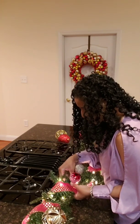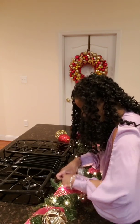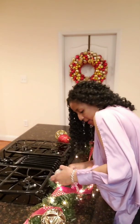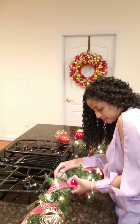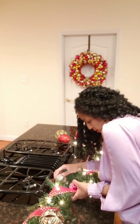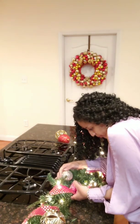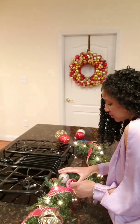I'm having the same problem with this one where the cap is not staying on. So I have attached the cap securely. I'm gonna do another round of hot glue and leave it alone this time, and then that should allow it to set. And if I quit messing with it, the glue will do its job and it'll set. So making sure it's in the cap, and it is. Always one little stinker in a group. Alright. Those two just need to be friends.